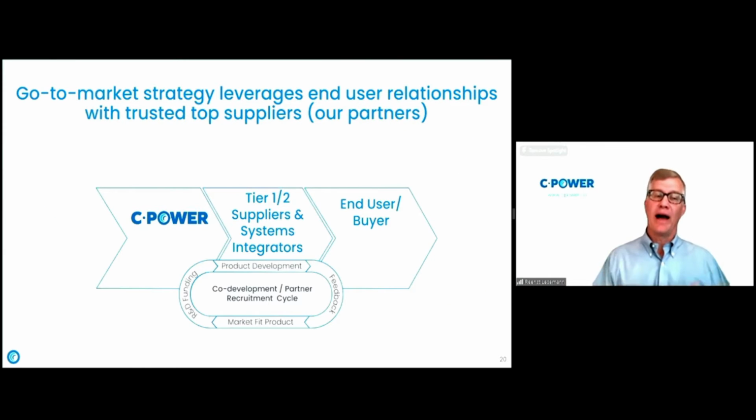We employ a highly capital efficient business model in which we bring funded development to our potential customers and our distribution channel. The integration effort represents low investment by that partner, and the market feedback that we get is invaluable, and it helps us deliver fit for purpose systems out of the gate. This is why the C-Ray is so advanced relative to the competition, and it's happening so quickly.